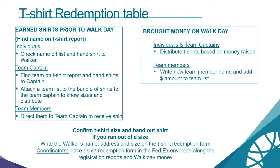Individuals will get one shirt if they've raised $100 or more, and team captains, depending on how many people are joining them that day and how much money they've raised, will get shirts based on that. For team members, write the new team member name on the sheet and then the amount on the team list. A team member may bring $50, and that might set that team over to earn another shirt.